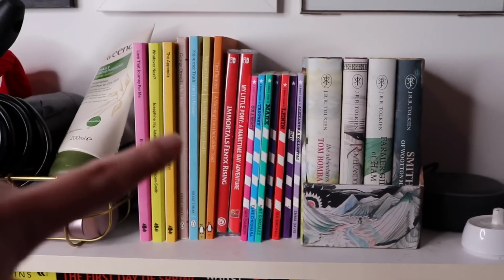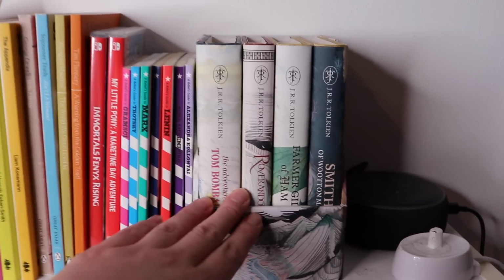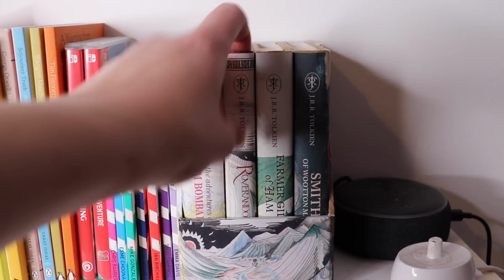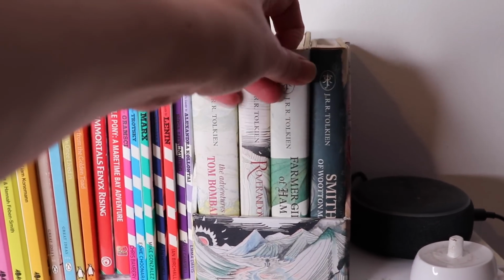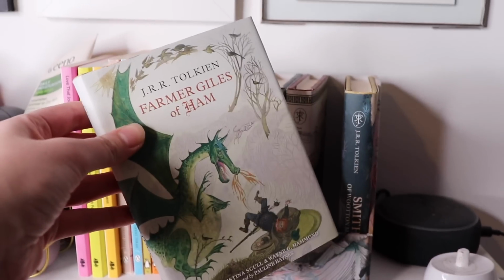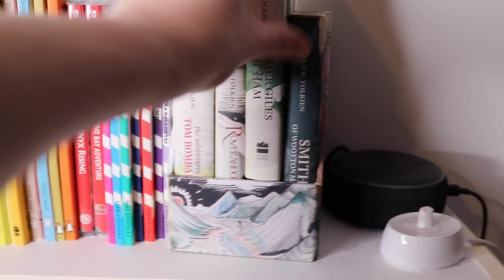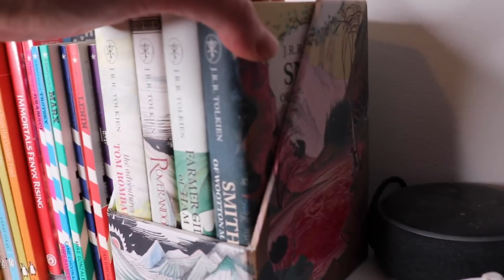And before you ask, yes, there are a few books on top here along with some of my hairstyling stuff. We have my collection of Lord of the Rings related books. These are all books by J.R.R. Tolkien in this lovely box set that they were released in with these lovely illustrations, which I adore. The box set itself is just gorgeous.